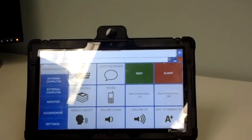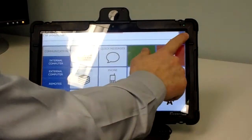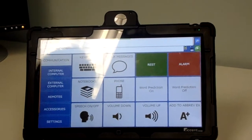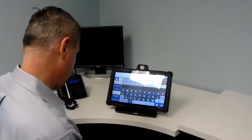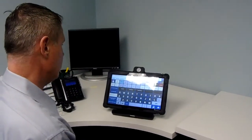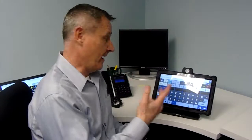Now if you don't have any access with any types of digits, we can also go into eye gaze. I'm going to turn eye gaze on real quick, and I'm just going to look at this screen and it'll show you exactly how I can access. So if I go into my keyboard, I can just look at W, want. So I want to come. So that's all through just the use of my eyes.